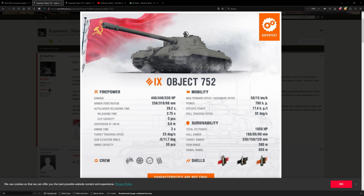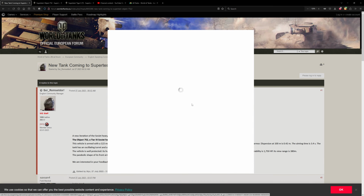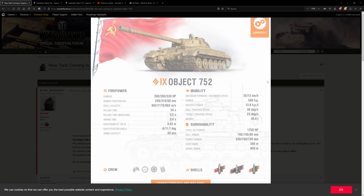Super good autoloader too. Just garbage accuracy, garbage aim time. But you take that with the aggressiveness of the vehicle. It's a close range burst gun. Now it's super neutered into crap.